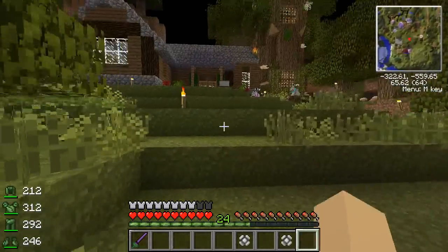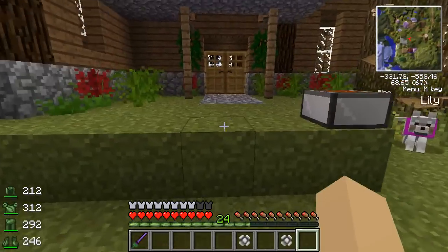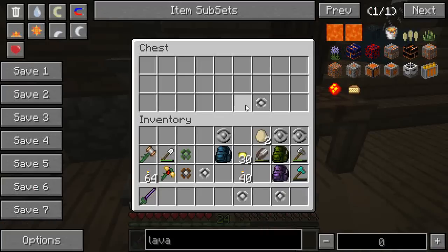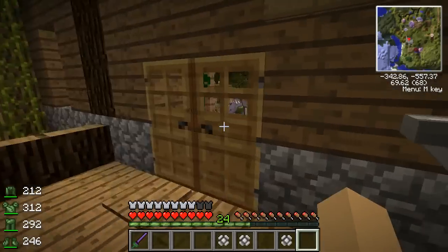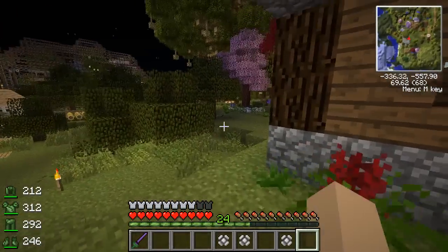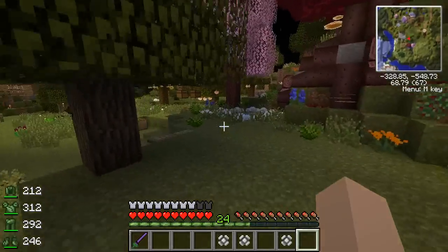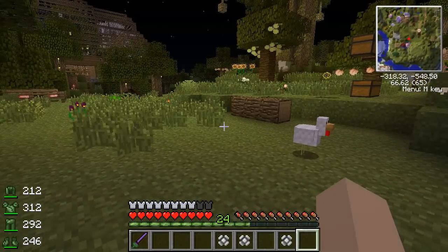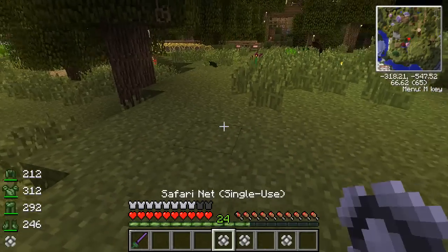Alright, so let us go ahead and we're gonna go get the last safari net. Oh, a squirrel. I've never seen those before, so that makes me really happy. I've heard you can get more creatures, mobs. So far, we're only ending up with livestock and Twilight Forest, so we'll have to see.